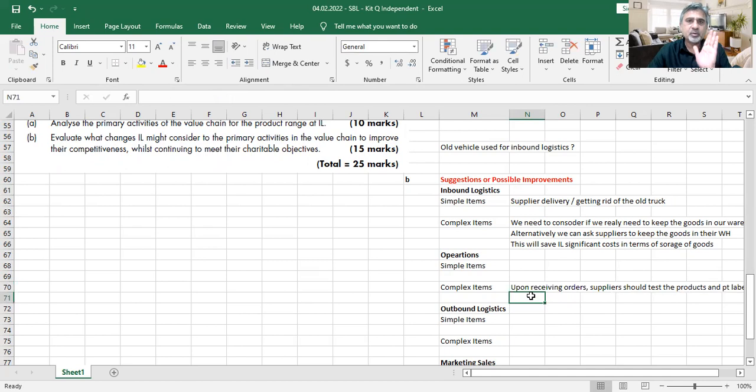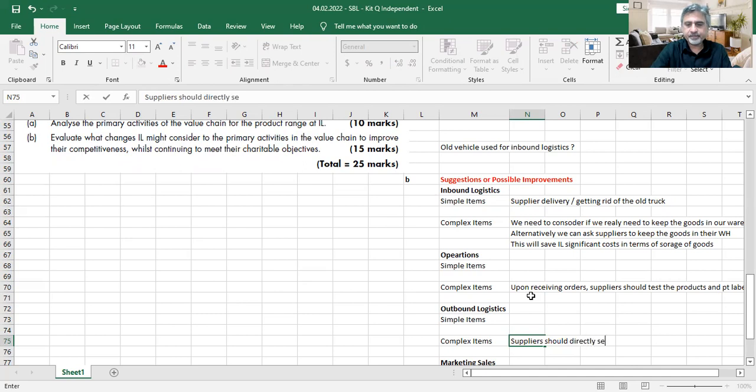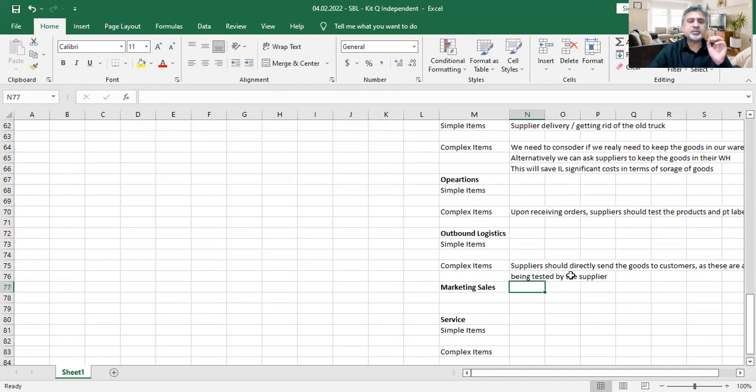So this goes into operations. And here I should say that suppliers should directly send the goods to customers. So you see, this is one activity, but it is split or divided into three areas.